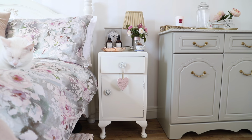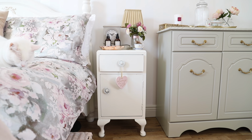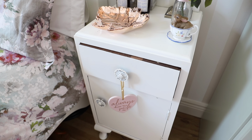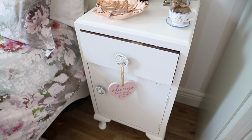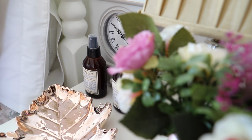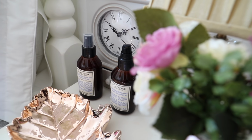You'll notice that my bedside lockers don't match. Both of these were secondhand finds and they were so cheap, around the €20 mark, and they just got painted the same colour as my bed just to tie them in. So they don't match, but that doesn't matter to me, I don't mind.